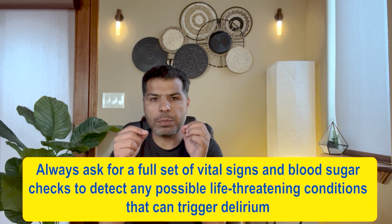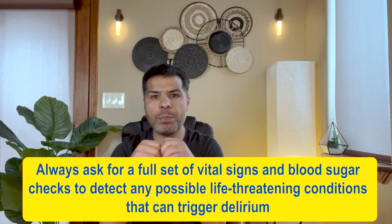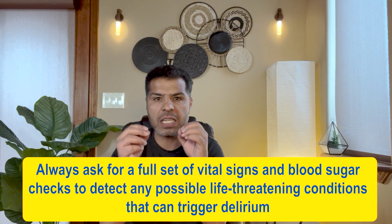This is a real life story. The case was investigated and they found the patient was hypoxic during this period, an issue that was not addressed at all. So please always ask for a full set of vital signs and blood sugar checks to detect any possible life-threatening conditions that can trigger delirium.